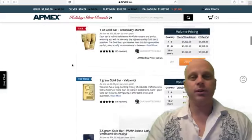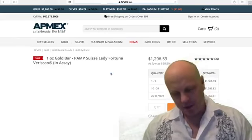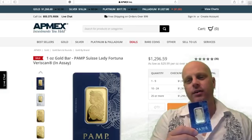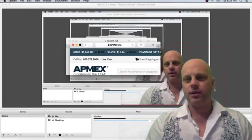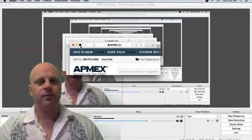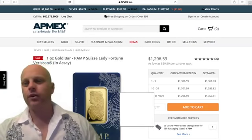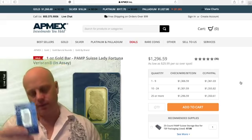There's a lot of bars of gold at American Precious Metals Exchange, guys. All right, so the PAMP Mint 1 ounce bars right now, as you can see, are about 13 and some change. Let me go ahead and bring myself over here just really quickly. They're around 13.55 a piece.